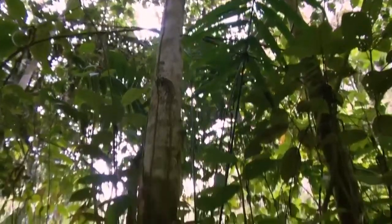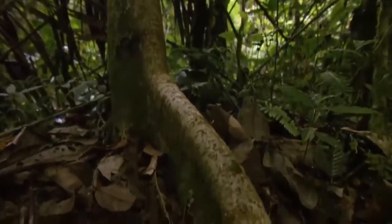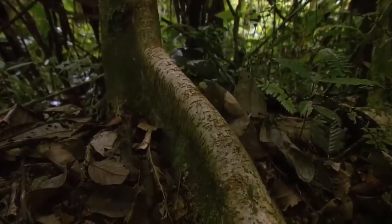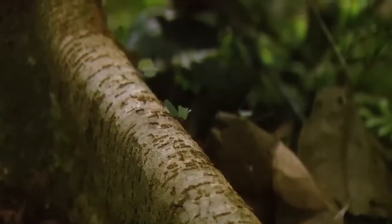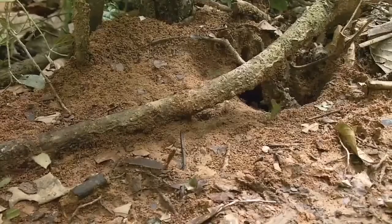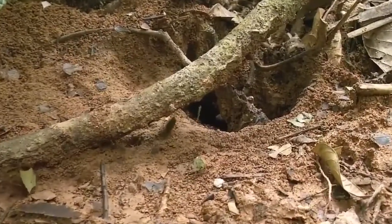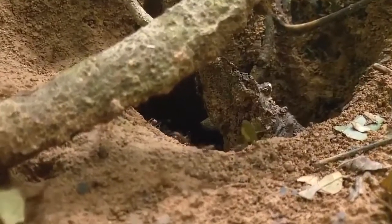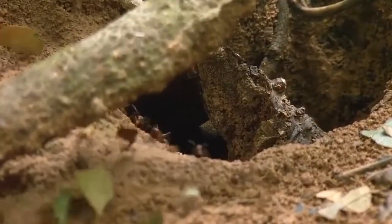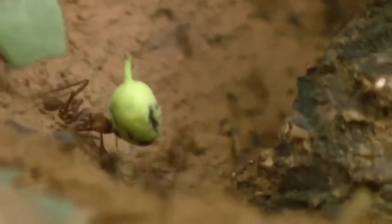In order to collect leaves suitable for fungus cultivation, they sometimes travel in procession as far as several hundred meters. It is said that in some of the largest colonies there are more than 5 million working ants. These large colonies can be up to 6 meters deep and have a diameter of 20 meters. These leaf-cutting ants are truly amazing and unique insects that work together in large groups to cultivate food.